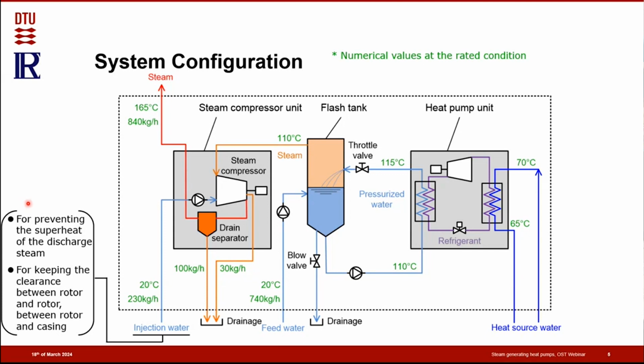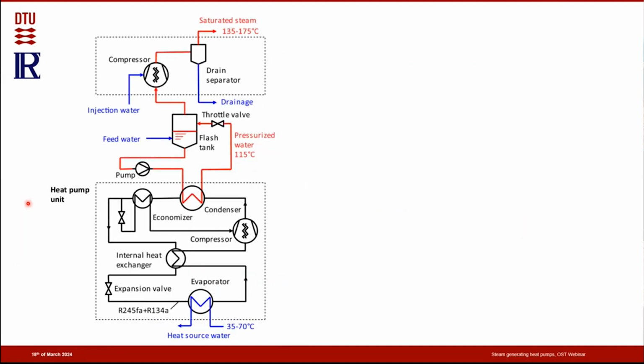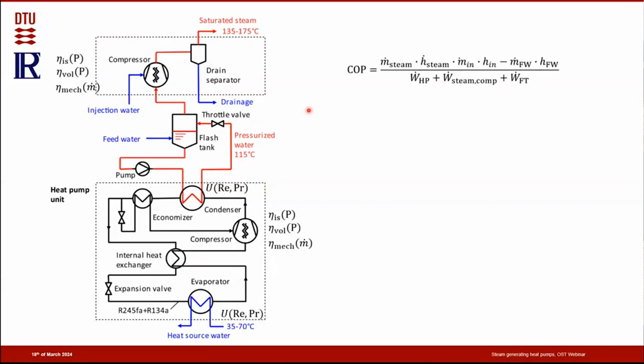Just then, this is what we're testing. What we will model afterwards is a bit more detail on the heat pump side, where we will start modeling based on our experimental data. We will model the efficiencies of the compressors. We will model the heat transfer correlations of the heat exchangers to get a better idea of the performance there. And we will evaluate them in terms of COP and also economic evaluation afterwards, in terms of both CapEx and lifetime operational cost.